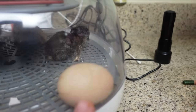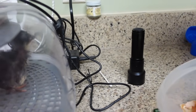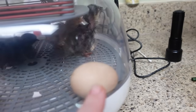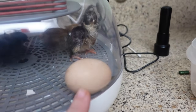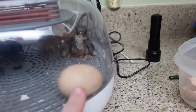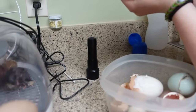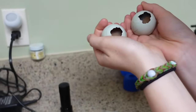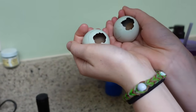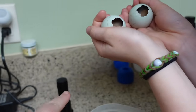I've candled this one. That means that I used the little flashlight contraption to look inside, and I think this has what is called a blood ring inside. It does not look like there's a chick that's going to hatch out of this one. We will investigate that one later. These 2 Easter eggers did not ever pip, so we candled them with the flashlight.